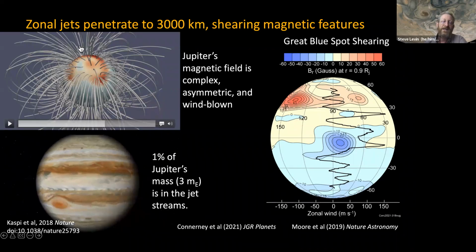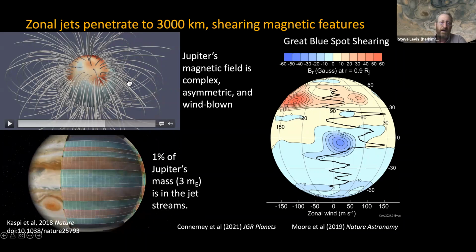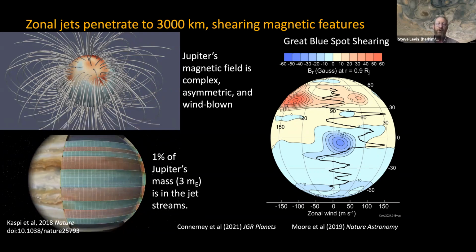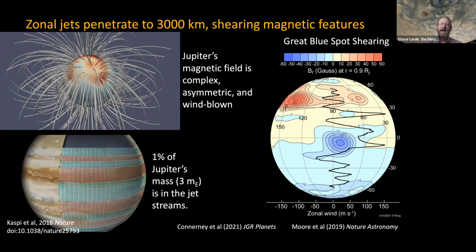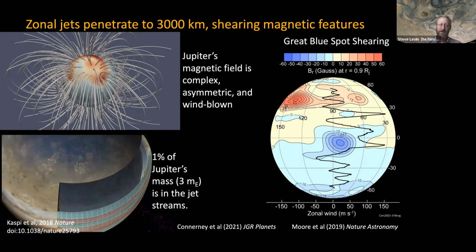The only way we can see a field this complex with our spacecraft skimming above the clouds is if that magnetic field is generated instead of down at a third of the way down towards the center of the planet, maybe half that or less, 10% of the way down to the center of the planet. So it's not the liquid metallic hydrogen that's generating that part of the field.